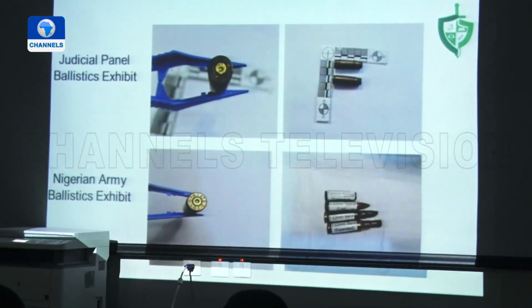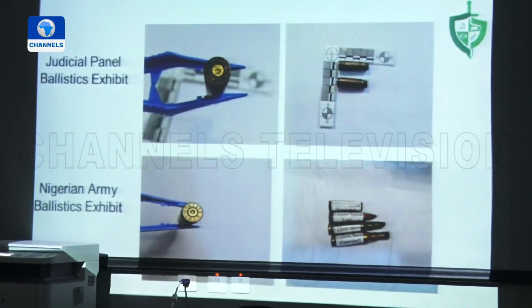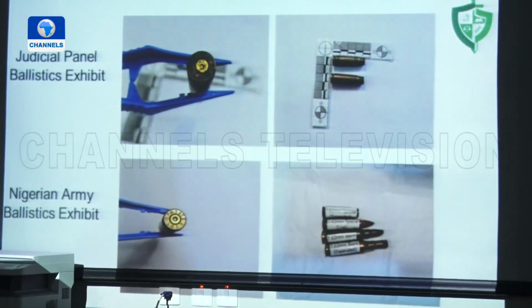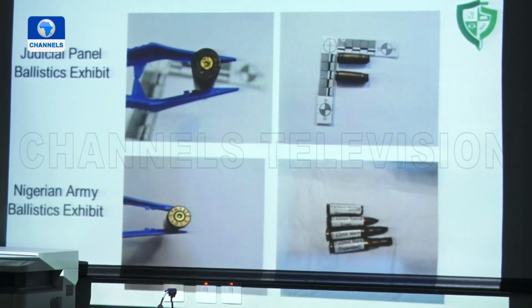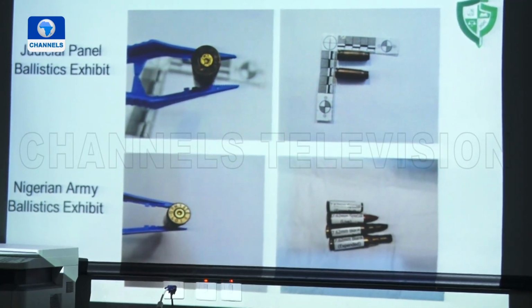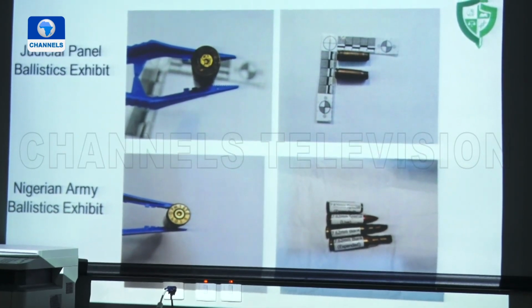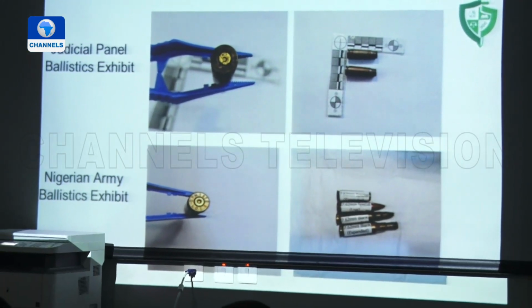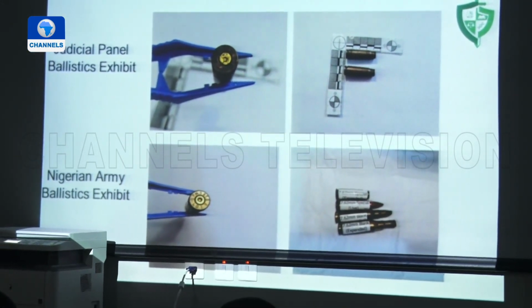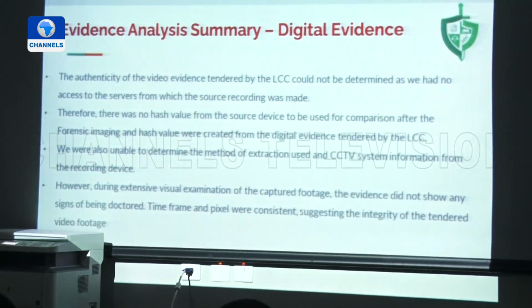On the very top of the bottom right, the very top two are an expanded 7.62 by 39 millimeter and a live one, as well as the blank: a blank of 7.62 by 51 millimeter and one that has been fired, an expanded one at the base. So that's for the ballistics evidence.